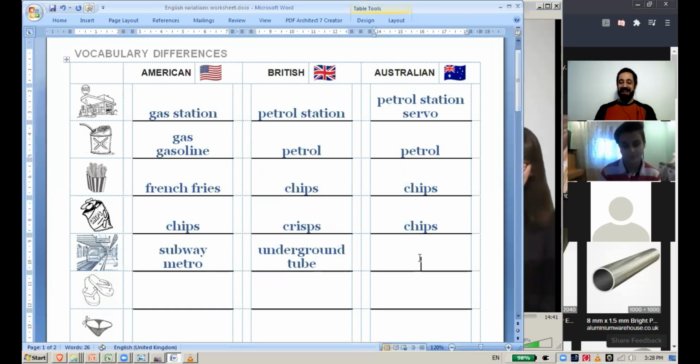So in Australia, they just call it the train. Train, easy. And the reason is because it's not underground, right? The reason why they call it the underground is because it's literally underground. The reason why we call it a subway is because sub is always under, right? A submarine sinks under the water, or subtracting is less than, right? So sub is under, right?